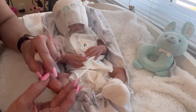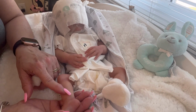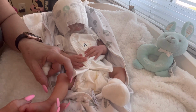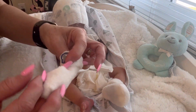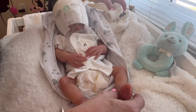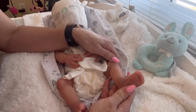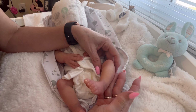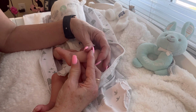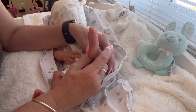Look at this guy. Look at that wrinkle, everything. Oh my God, I can't wait for this little one. Elephant, little booty. Okay, guys, look, his skin tone is perfect. Look at this, guys. Look at the baby. Oh, my gosh. I'm shaking and shaking. Really shaking.